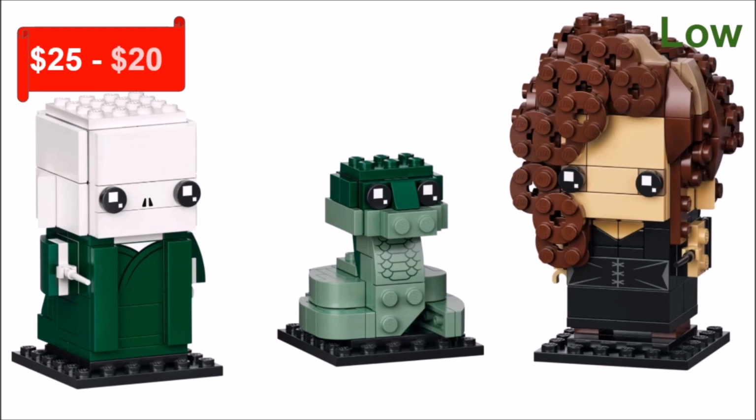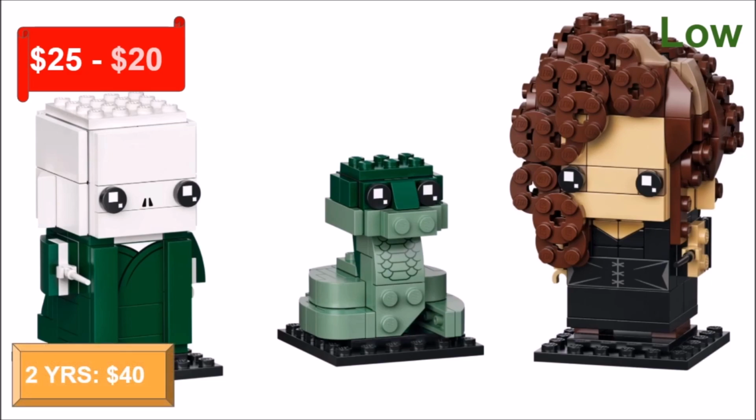And I don't see any reason why this set specifically would break the trend out of all the other BrickHeadz sets by just jumping in price ridiculously. I really do think they are a good investment. So if you can get them for $20, hey, I even think $25 is a good investment. But I'm just going to wait, as there's no rush yet because it's not retiring yet. So I'll just wait until I see them on sale and then get loads. I'm talking getting 20 of them. I'm not joking. So after 2 years, I think they'll go up to $40.